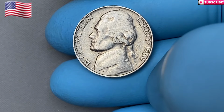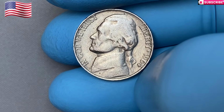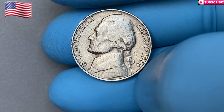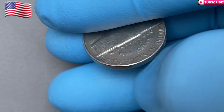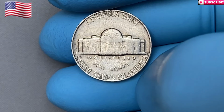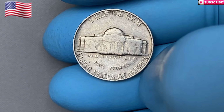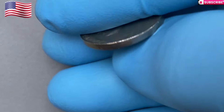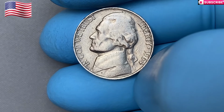The first key factor affecting a 1964 nickel's value is the mint mark. These coins were struck at 2 locations, the Philadelphia Mint, no mint mark, and the Denver Mint, D. While both versions are common in circulated condition, high-grade specimens, particularly those with full steps details on Monticello, are exceptionally rare and valuable.